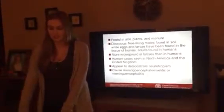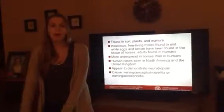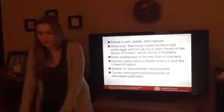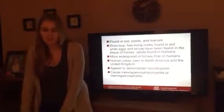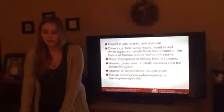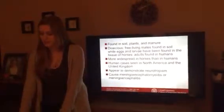We find it more widespread in horses than in humans, as we just discussed. 65 cases have been seen in horses, with only 7 in humans. All the human cases have been seen in North America or the United Kingdom. They appear to demonstrate neurotropism and cause meningoencephalomyelitis or meningoencephalitis in humans.